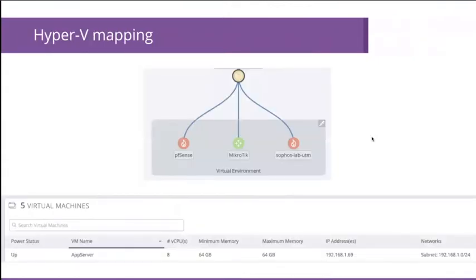Along the discussion around mapping and such, Hyper-V has definitely been a fairly commonly requested feature. So adding support for Hyper-V mapping specifically. We introduced the ability about a year and a bit ago around VMware, very, very successful. But coming from the MSP space, I know how prolific Hyper-V is in the space. So we wanted to add support in this relatively similar fashion for Hyper-V.